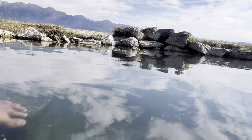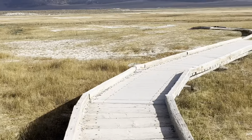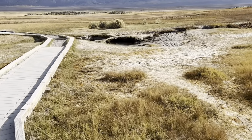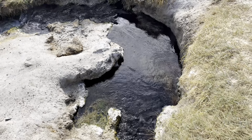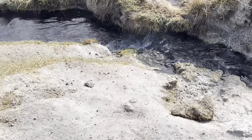Not to be bragging, but I think I scored. Been here like an hour. Nobody's here for such a easy access and popular spot. I saw pictures of this place just jam full of people.